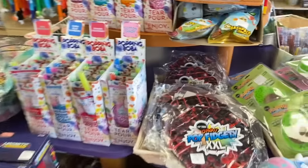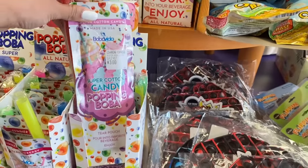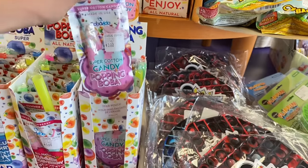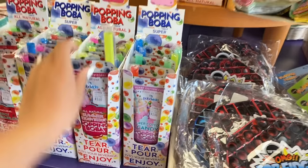I think this is actual popping. It's a boba drink. Oh, that is so neat. Guys, they have new popping boba candy. I think it's candy. No. Yeah, popping boba candy, but I also was like juicing it. That's so cool. I have money in the car. I'm gonna buy one after this. They have the new kawaii slimes. They're fresh. Okay, anyways, I'm gonna grab a basket.